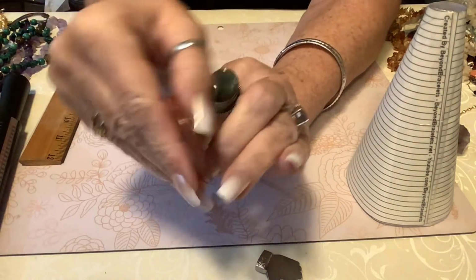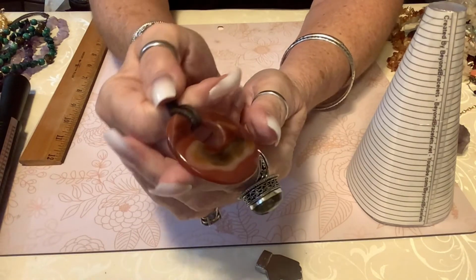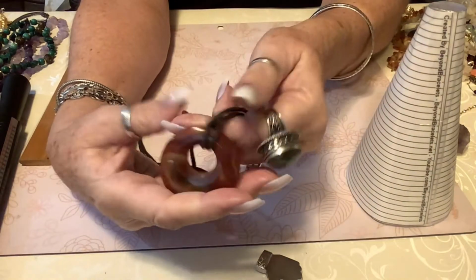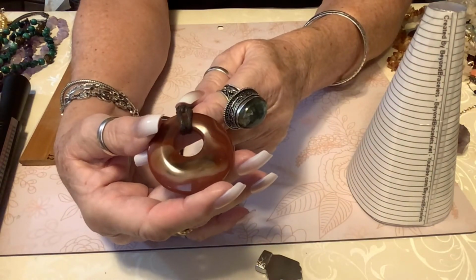That's one side of it. This is the other. Isn't that neat? So let's put $10 on this one.